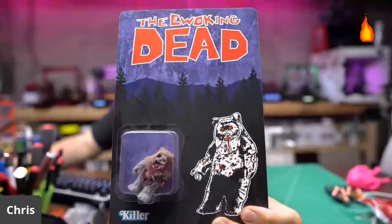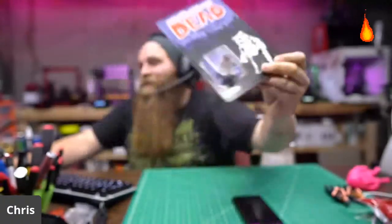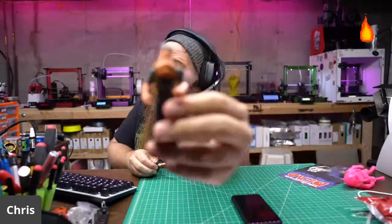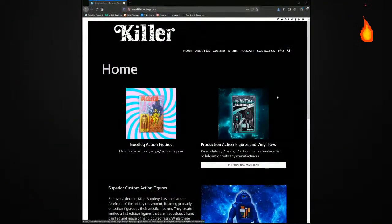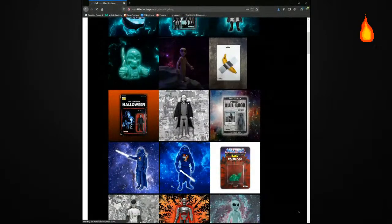This is one of his action figures. Walking Dead. It doesn't have any paint on it. But look at that, it's me. That's totally... I should probably get the Longbeard version. Back to the share screen. He's got a bunch of figures. Ooh, the gallery. What? Oh yeah, the banana.